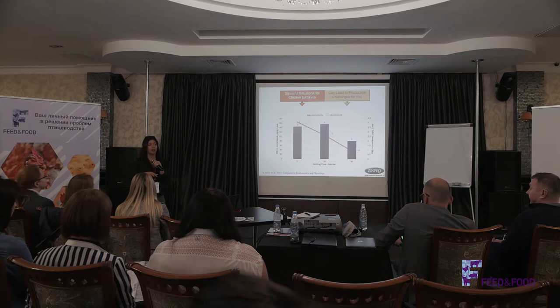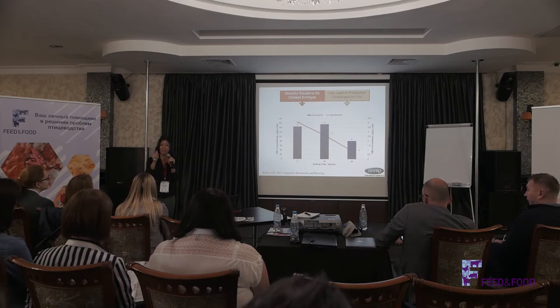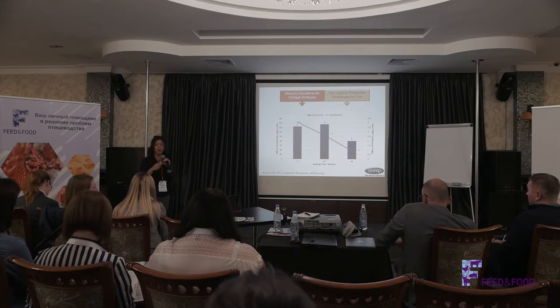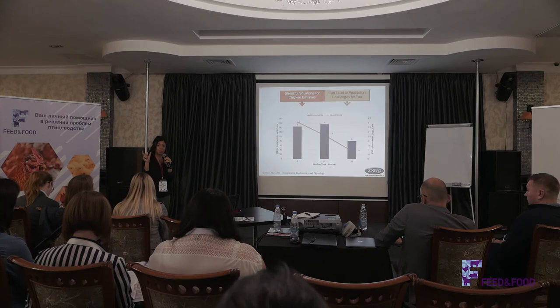So the more time that they stay in the hatchery, because of management, vaccination, cooling, they take more time to have the first feed in the farm.